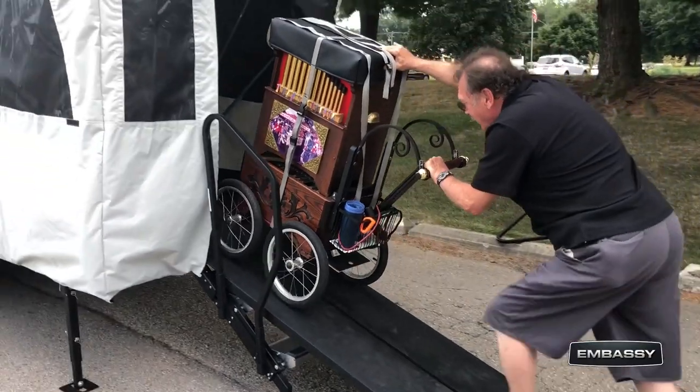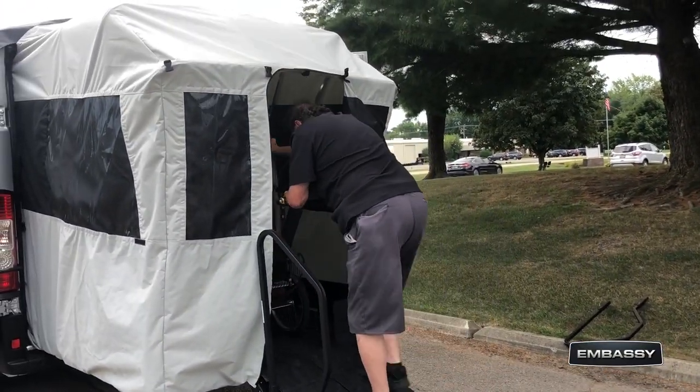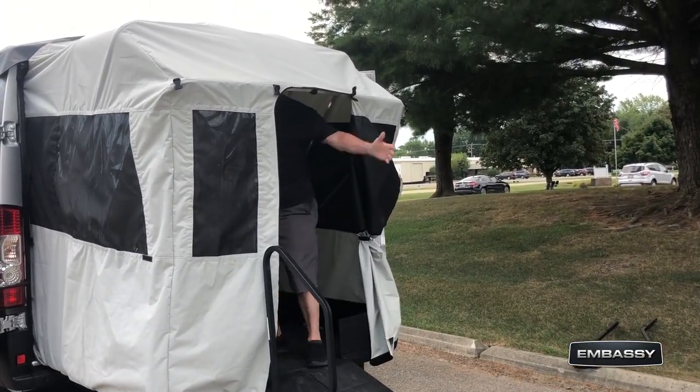And Terry was able to custom fit the organ onto the van. Nobody's going to do that. That's the only person I know that would even consider doing something like that. So we brought the organ over, and he custom built a ramp. He custom built an area in the van that we put the organ. Ta-da!